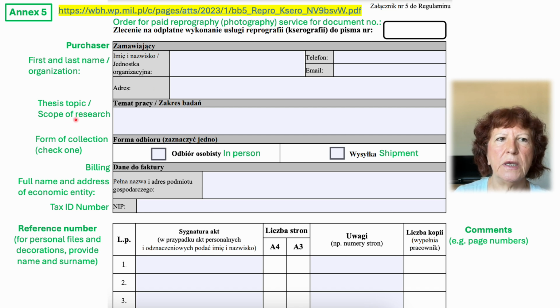This field down here, they want to have some kind of explanation of what kind of research you're conducting. So I explained that I was conducting research into my family history, genealogy. Next, they want to know how you want to collect the copy of whatever's in their archive. So you have two options. You can either show up in person and check that box, or you come along here and request shipment. So I checked this box. I want them to mail a copy to me.